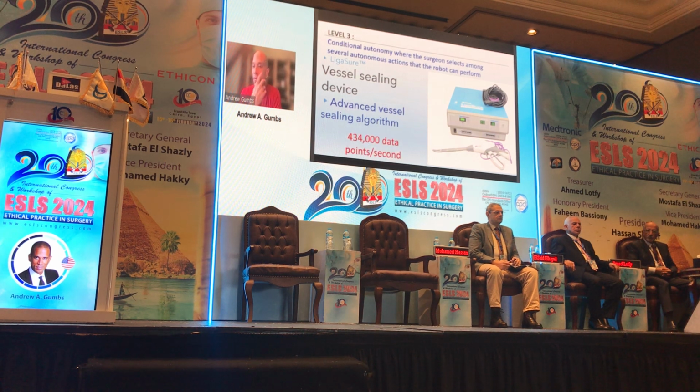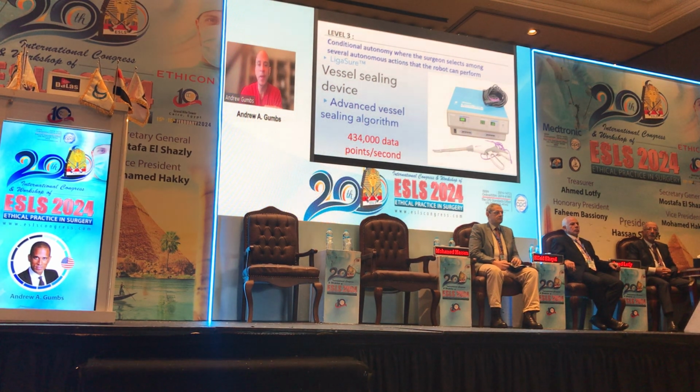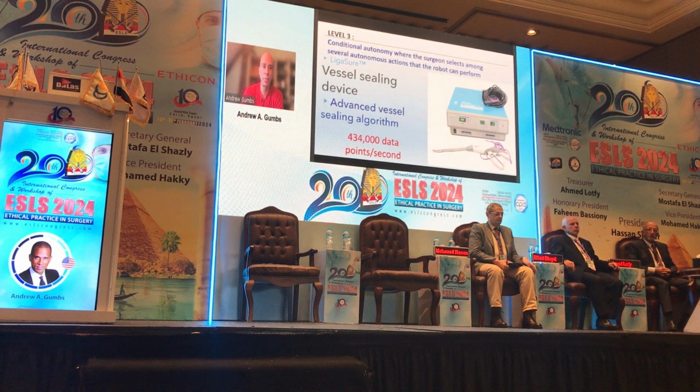It looks at 434,000 data points per second, and you have 3 different buttons, depending on how large you think the vessel is, and how much, essentially, cooking that it needs. And again, I repeat, the surgeon's controlling it, the surgeons have multiple options, but this is a nice example of level 3.